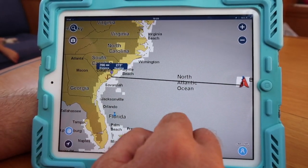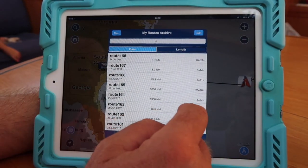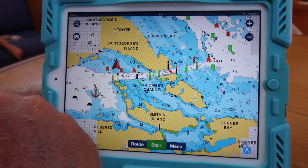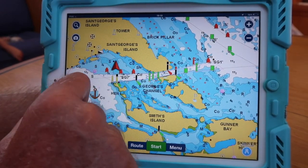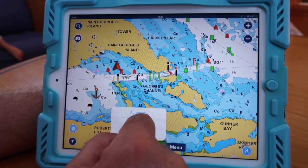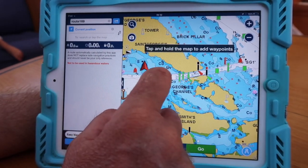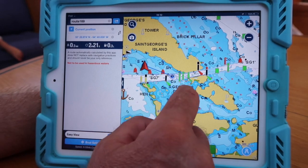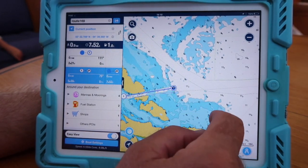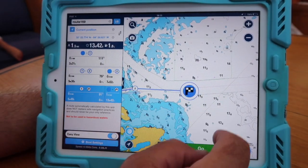But then you've got routes. So I already have a route in here, or I should have a route in here. Oh, I seem to have deleted it. Okay, you can watch me put a route in. So this triangle bit here is our boat. So what we do is go route, manual. I don't like doing automatic. So there we go. That's our first point. Get into the channel. Get to the end of the channel. So you just press and hold to create a waypoint, and then we come out here.